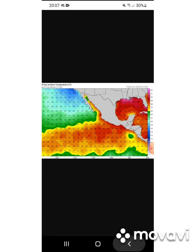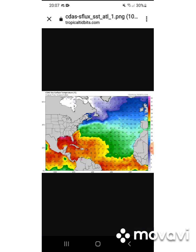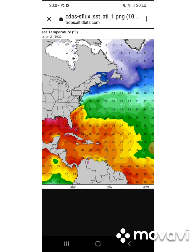I'll show you the Atlantic SSTs right now. The Atlantic sea surface temperatures are piping hot. The Caribbean is slightly below average, but that doesn't mean anything. It can still produce strong hurricanes, but not as much as you saw in recent years like 2020, 2017, when we had Maria, 2016, 2004, when we had Ivan.